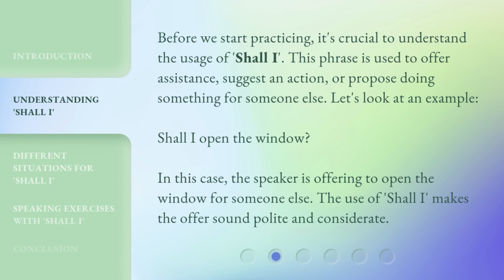Before we start practicing, it's crucial to understand the usage of shall I. This phrase is used to offer assistance, suggest an action, or propose doing something for someone else. Let's look at an example. Shall I open the window? In this case, the speaker is offering to open the window for someone else. The use of shall I makes the offer sound polite and considerate.